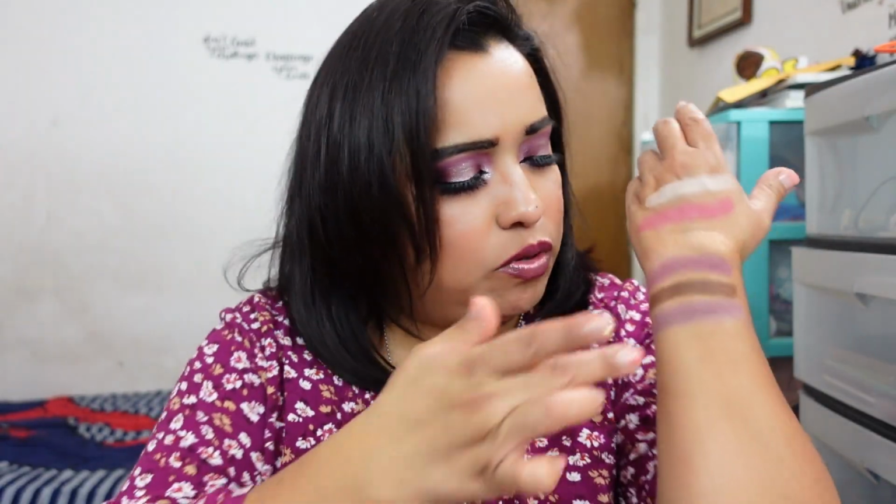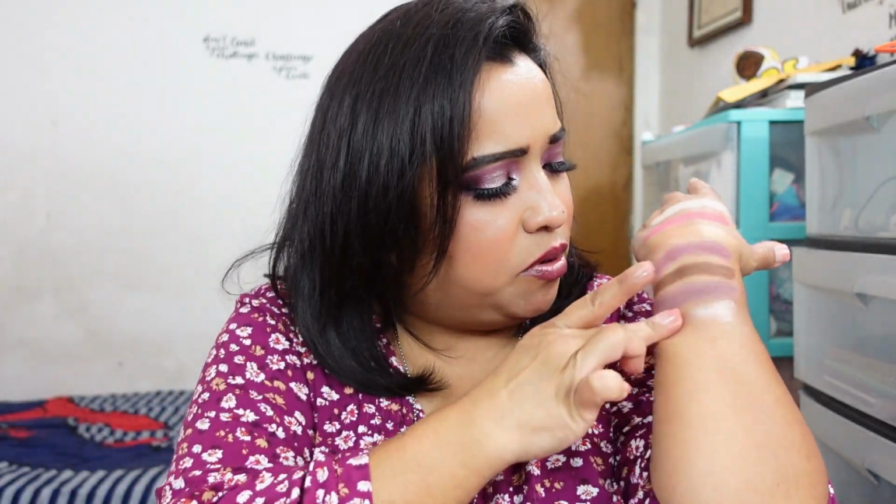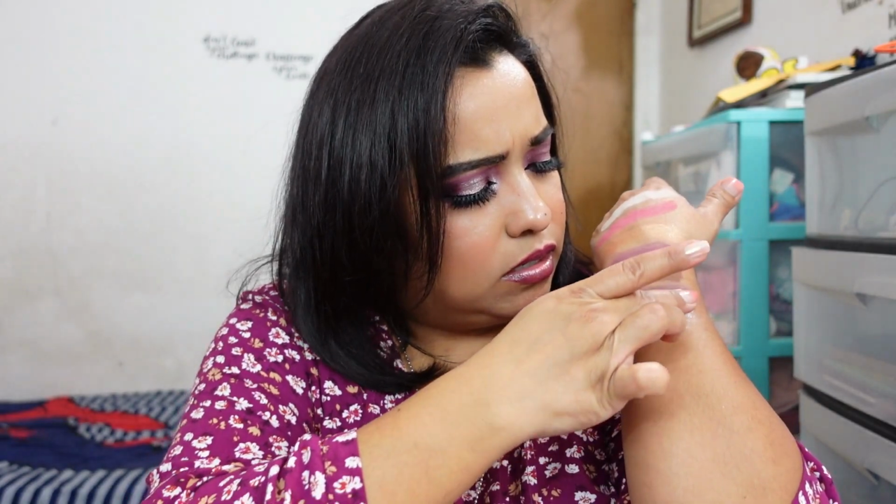But still, come on. Now we have Girlfriend. This is the one that I used as my inner corner highlight. This is such a beautiful shade. When I tell you guys, it's just like this iced out pink silver thing going on. And it is very much like a Super Shock shadow. It's not super solid, but when you put it on your eye, it stands out so beautifully.